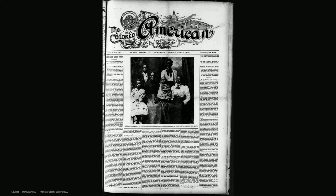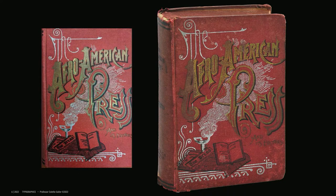Here's another front page of the Colored American. It looks like there's a feature story about a family, except when you look closer, it says, "Interesting family of Postmaster Frazier Baker foully murdered at Lake City, South Carolina, February 22nd, 1898." So very often these stories were grim.